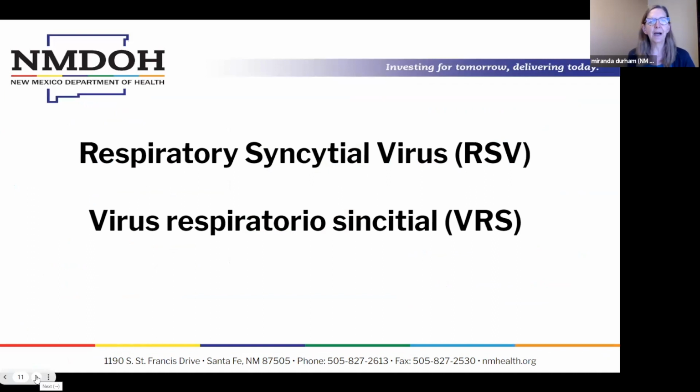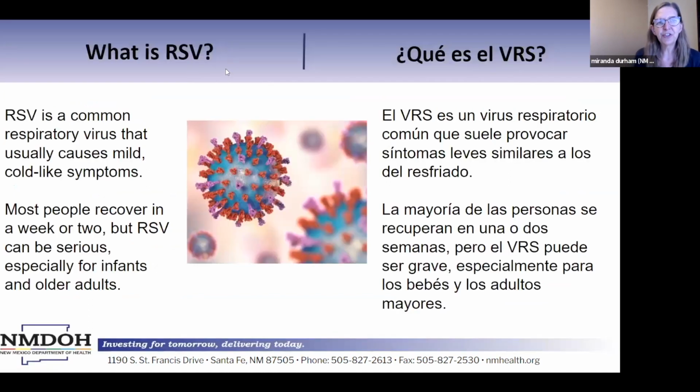Okay, so moving on to respiratory syncytial virus, or RSV. It's a common respiratory virus, and it usually just causes mild cold-like symptoms. This is not new, it's been around for a long time, and most people, like healthy adults, don't even really know that they have RSV. It's really in little kids that we have always focused on it.